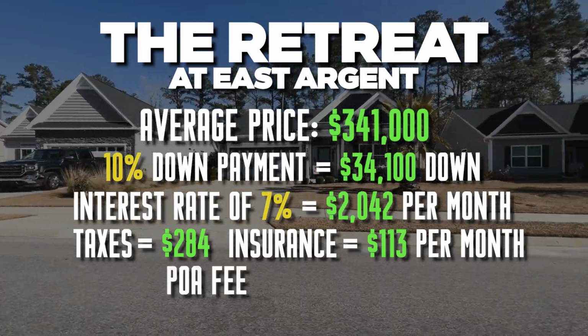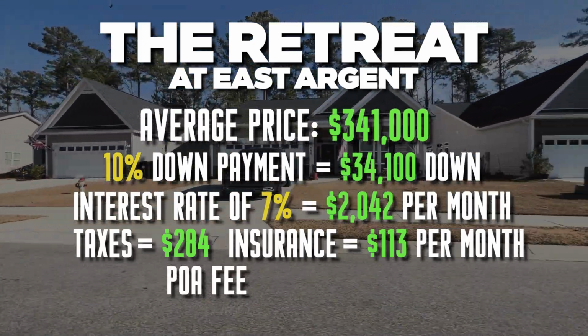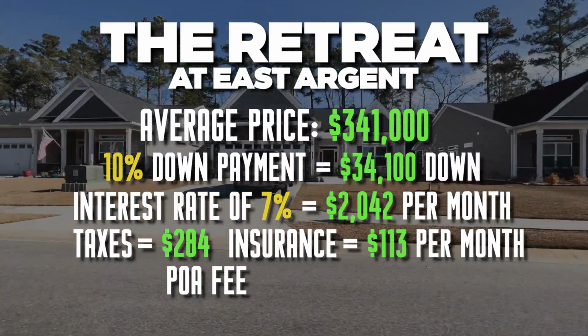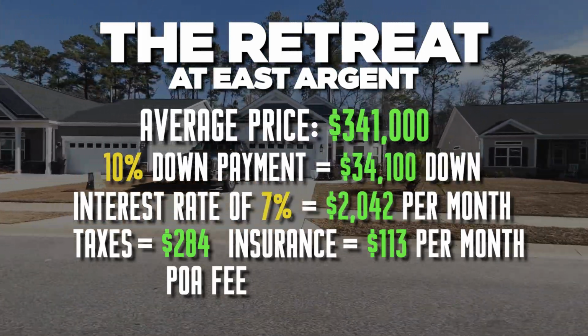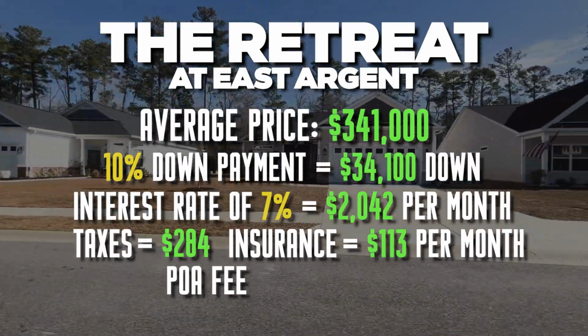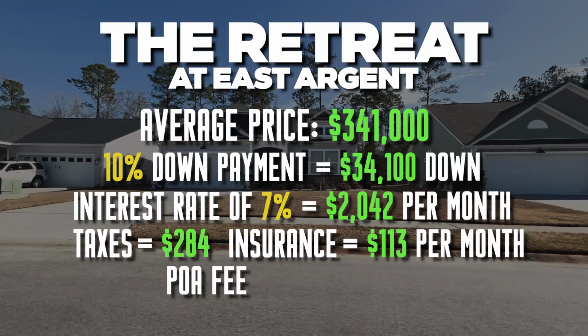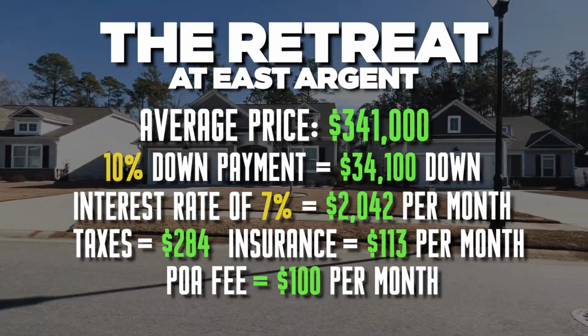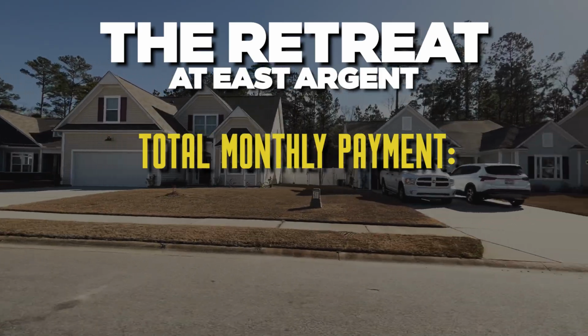And your POA fee, which is the Property Owners Association fee. Again, almost every neighborhood in the South Carolina Low Country is going to have this fee associated with it, and that just maintains the common amenities like the pool and the fitness areas and the gates and things like that. So the POA fee in this neighborhood is about $100 per month. So all in, it looks like your monthly expense would be about $2,539 per month.